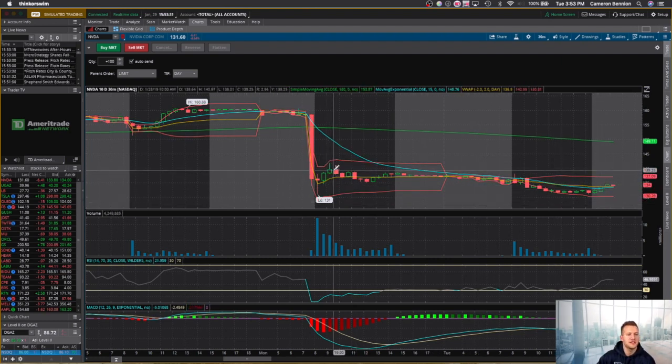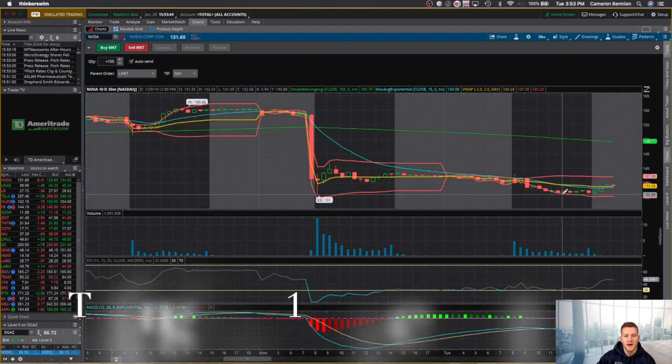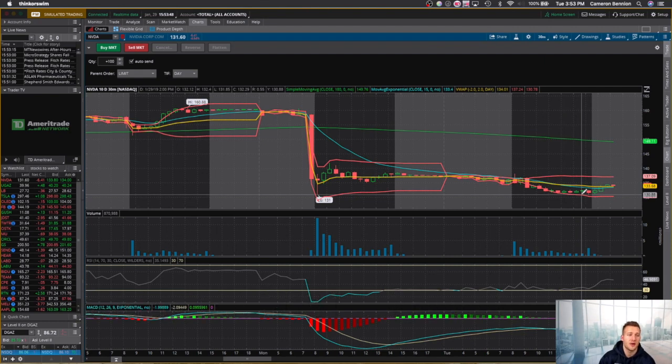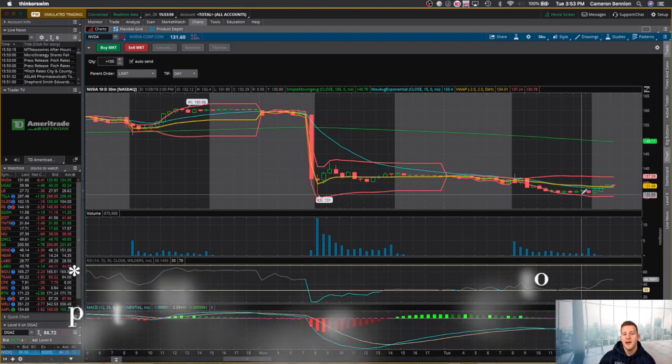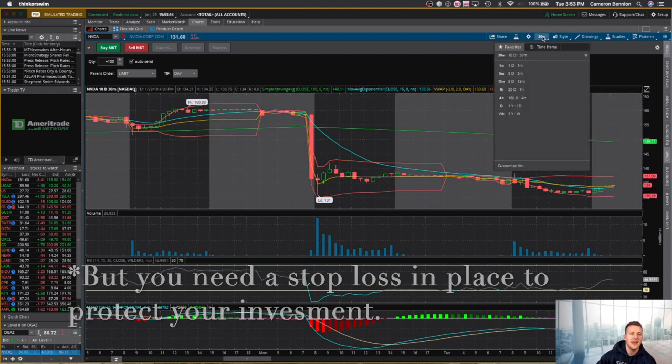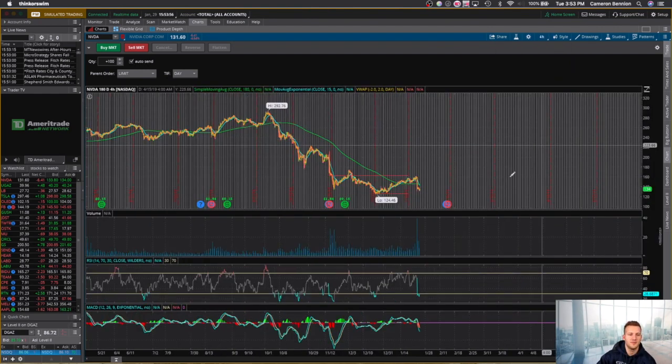Now, as you saw with the bounce here, you saw it come down here right along the middle VWAP line, and it has continued to sell off into the after hours and into today. You've seen it come back down here almost to the very bottom of $131. Now, I expect to see that $131 price point on Nvidia hold true, but I am not going to buy back in because of the overall trend and where I worry Nvidia could potentially go.